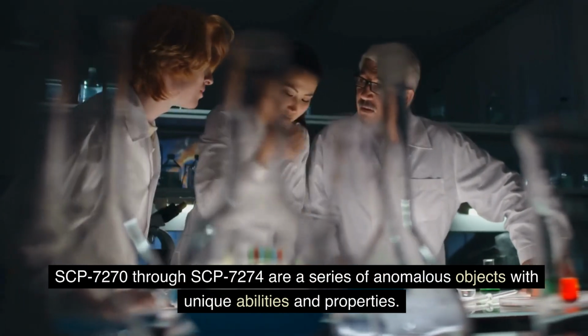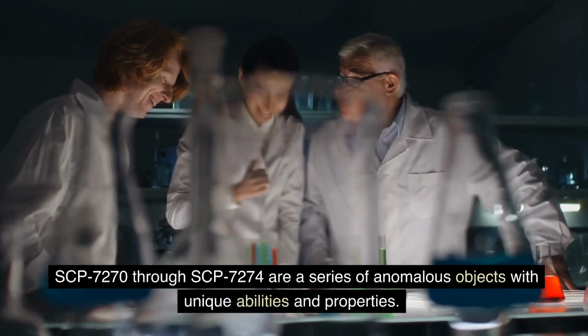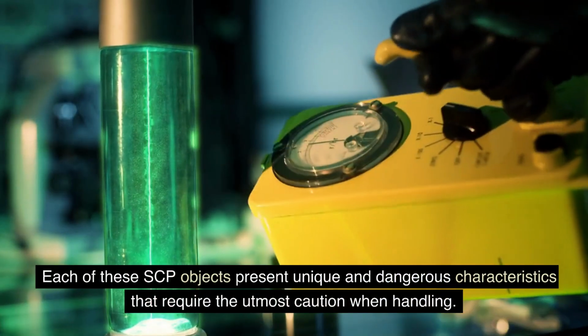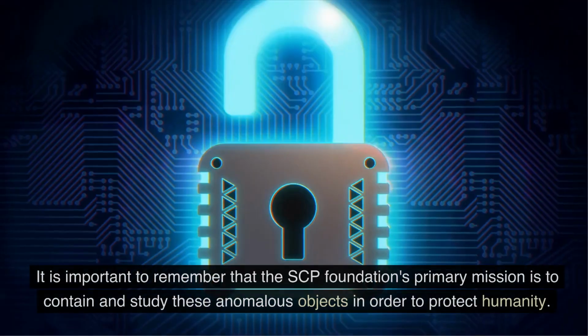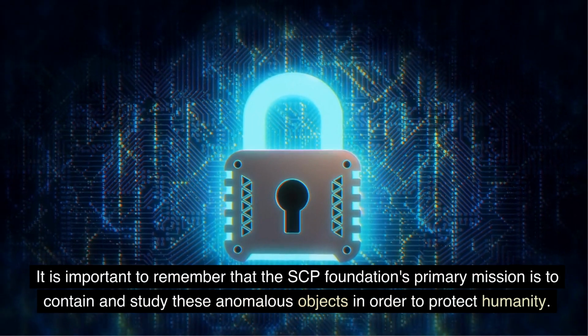SCP-7270 through SCP-7274 are a series of anomalous objects with unique abilities and properties. Each of these SCP objects present unique and dangerous characteristics that require the utmost caution when handling. It is important to remember that the SCP Foundation's primary mission is to contain and study these anomalous objects in order to protect humanity.